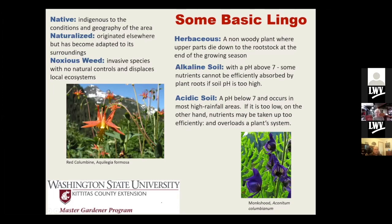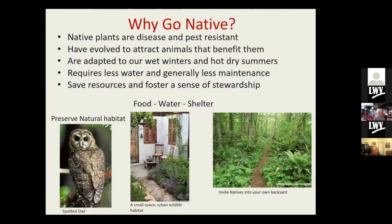So why would you want to go native? Well, I'll tell you why I went native. Nature was taking over my place because I live next to water. I've got 2 different bodies of water that I live with, and everything grows. And so rather than try and fuss over the ornamentals, I decided I'd let some of the natives go.